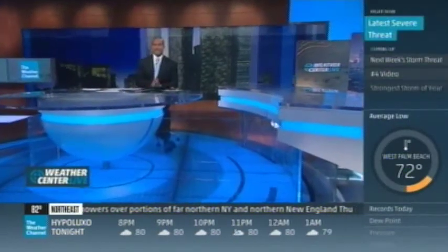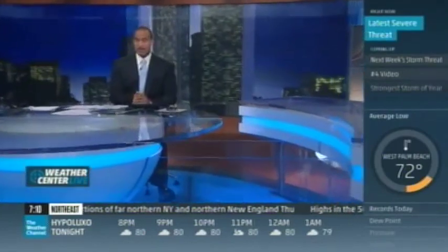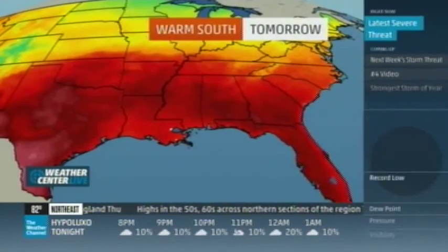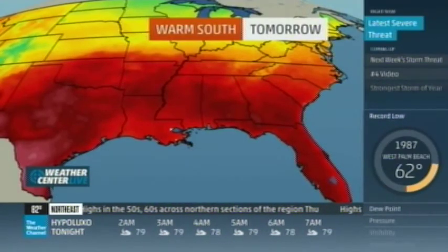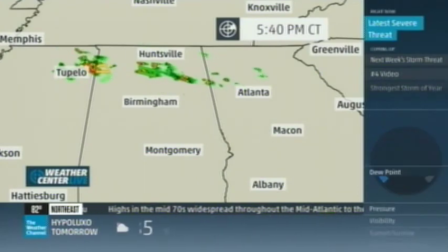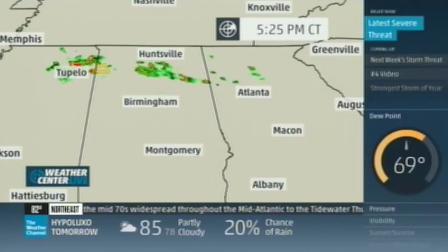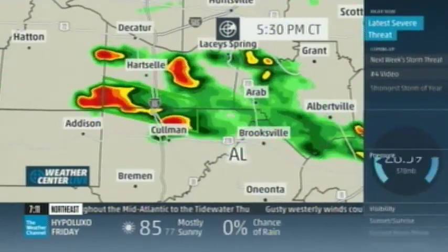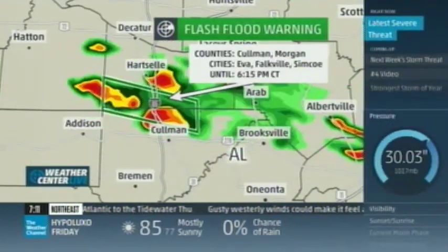Right now, we're still keeping an eye on some thunderstorms, even some popping up across the southeast on this kind of warm October day. Let's take a look at the radar right now. We're watching some showers and thunderstorms popping up across much of the southeast. Atlanta seeing a few storms off to your west and northwest. They are not severe, though, but we're still watching some storms north of Birmingham. And they're not severe, but they have been dumping a lot of rain.